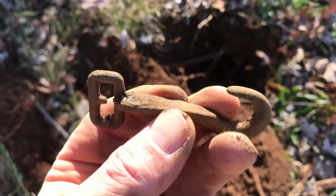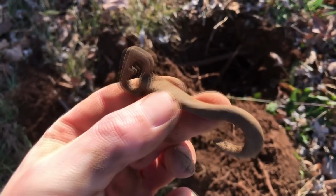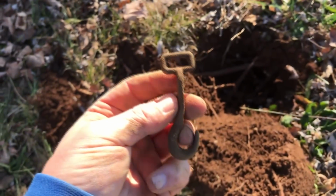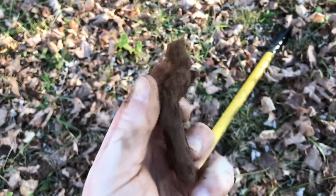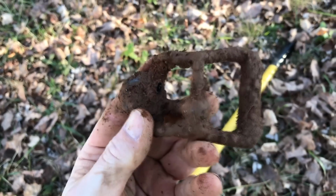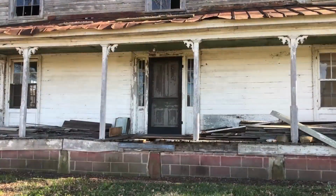Next hole, reading the high 70s, low 80s. It's brass, I believe. I don't know exactly what it is, but Travis and I were looking at it. We both agree it's really got the feel of being old. So that's a pretty cool relic. All right, moving on. I'm still working here right in front of the door. Got this piece of horse harness. I believe it's pretty old. That would have been, like Travis was saying, right when they pulled the horses up right to the front door. It's a pretty cool piece of history right there. I'll take that, put it in the pouch, keep going.